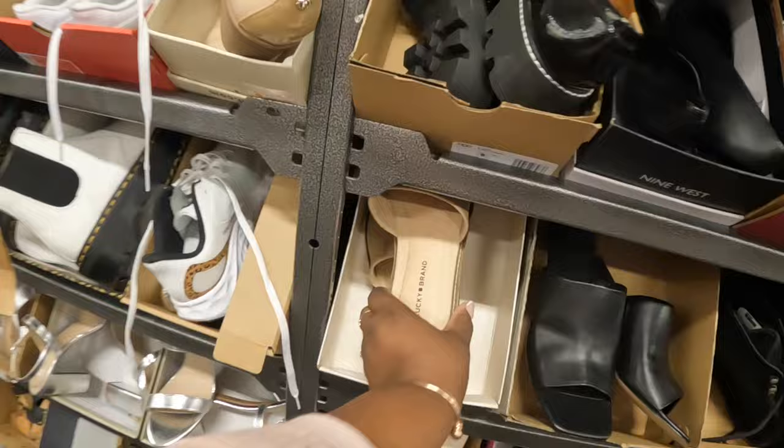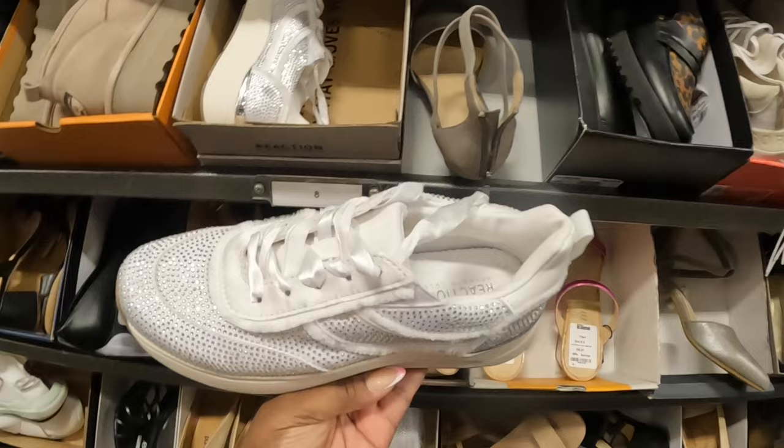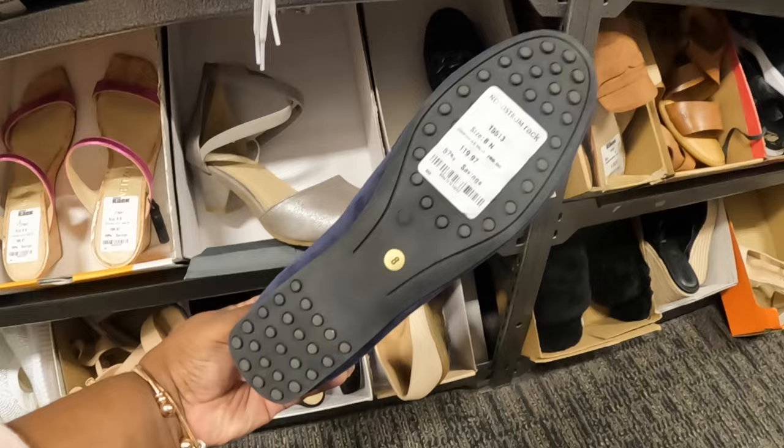They have some New Balance, and these don't have a price. I hope that's not a shoe somebody just left and changed their shoes. Kenneth Cole Reaction, 55. These are 120. These are 100.